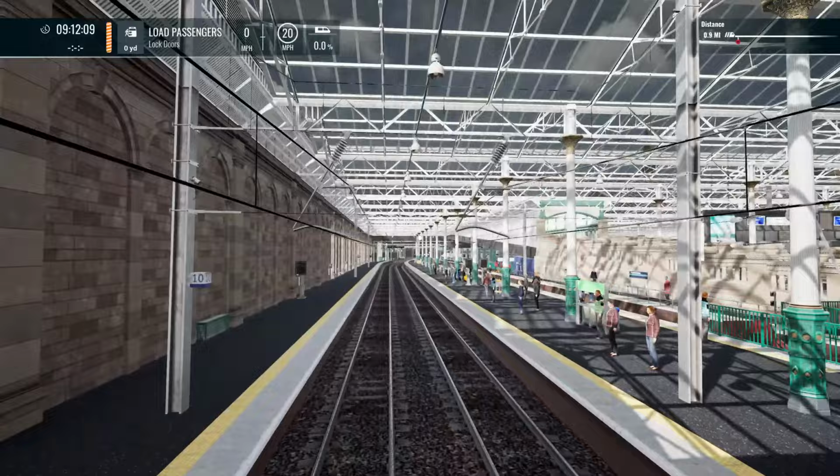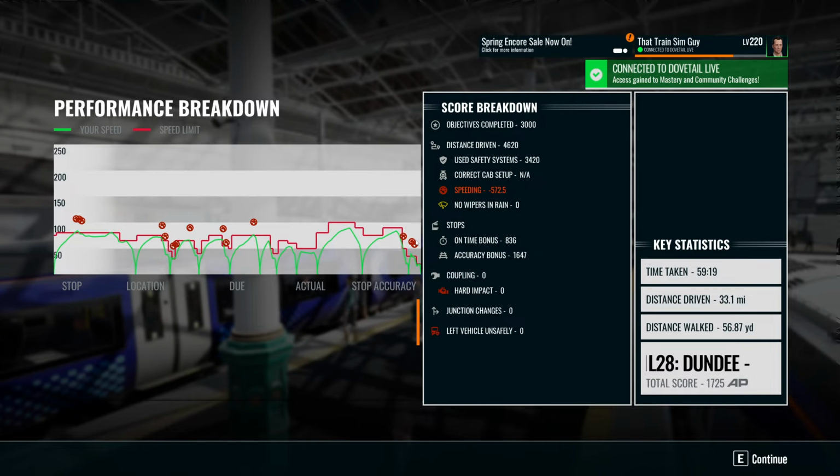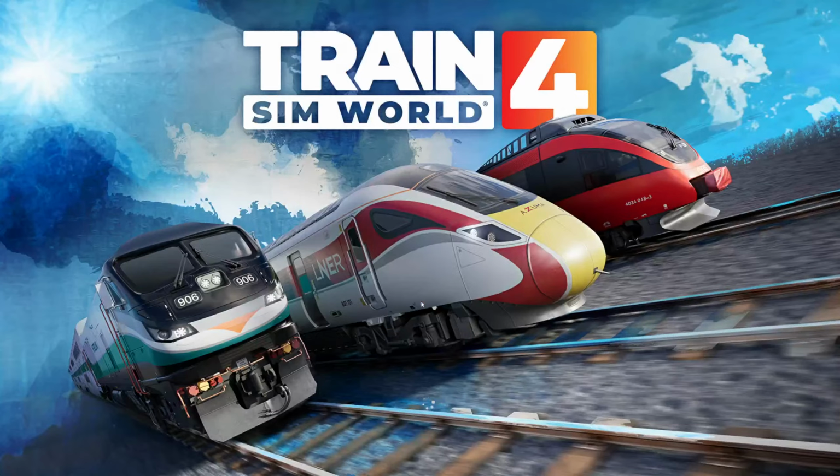And now we'll do the next service, which, oh god, look at all that speed in. Still platinum, I'll take that. Right, let's return to the timetable. And we're going to do this side. This time, the west side of Fife Circle.